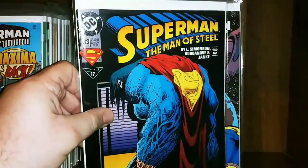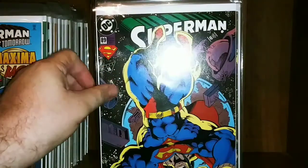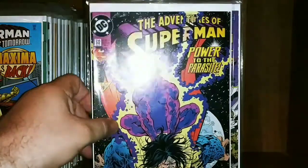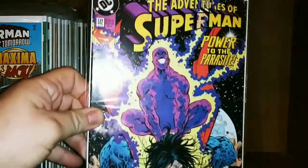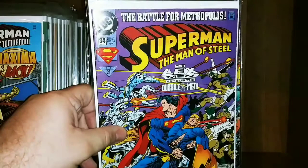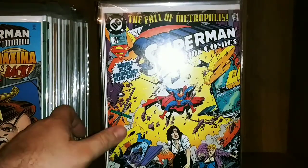Alright, we got Man of Steel Issue 33. Got Superman 89. And no, Rob Liefeld did not draw him. This was actually part of a storyline where he absorbed too much power and Parasite had to try to drain him. Adventures 512. Got Man of Steel 34. Got Action Comics Issue 700.